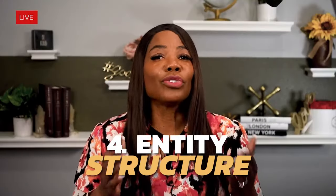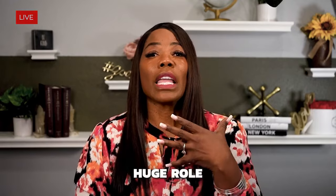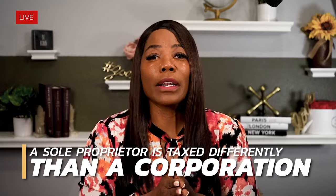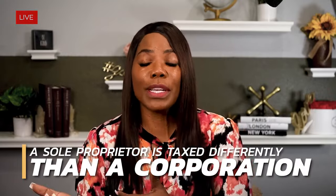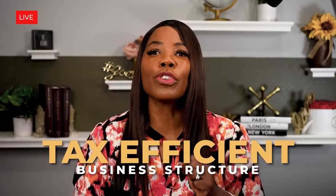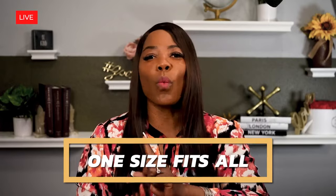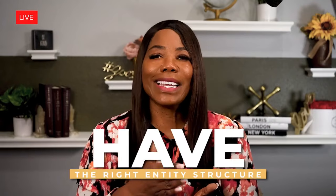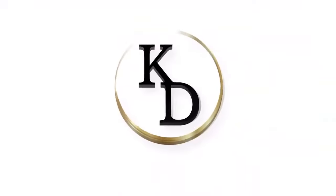Entity structure. The structure of your business can play a huge role in your tax liability. For example, a sole proprietor is taxed differently than a corporation, and business owners should really work with tax professionals to make sure you are using the most tax-efficient business structure for your unique business. It's not one size fits all, which a lot of you may be thinking. There's a lot of considerations, and taxes are a big part of that. That's why it is so important to have the right entity structure to lower your taxes.